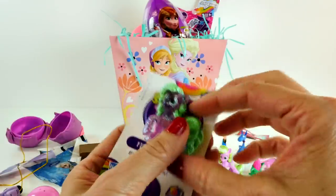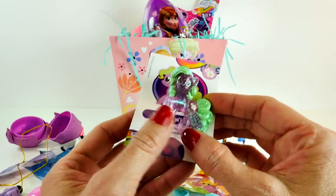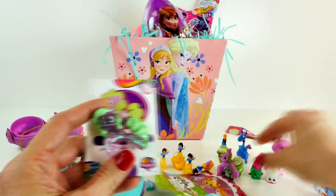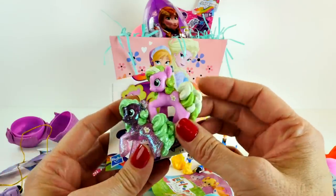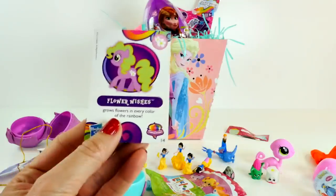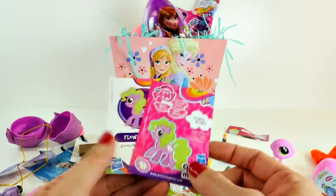This is not a Cutie Mark Magic. Whoa, look at this fancy one. Wait a minute, this is Flower Wishes. We just opened this same one, right? So we have a super glittery version and then the Cutie Mark Magic version. How funny is that, you guys? Look, Flower Wishes, Flower Wishes.